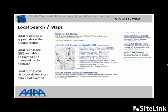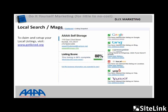To get started on these local listings, visit what we recommend, getlisted.org. You just simply put in your store name and your zip code. It'll find a match, and it'll show you a list of all the major local search engine listings. And it'll tell you if they're claimed and set up, and how you can claim them if they're not.